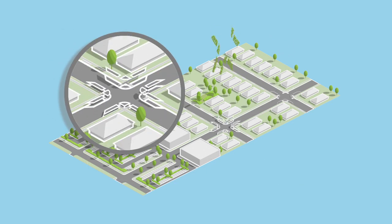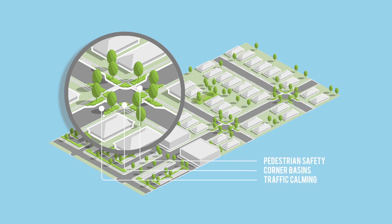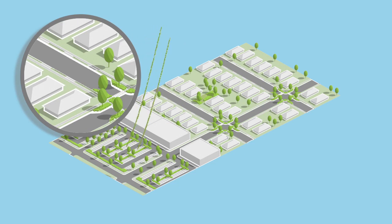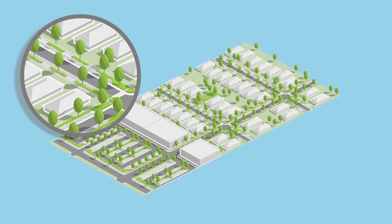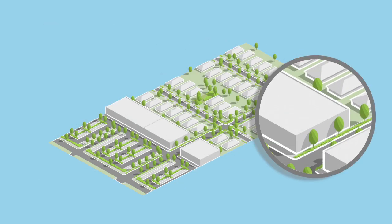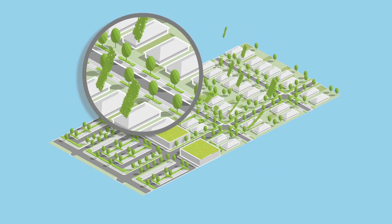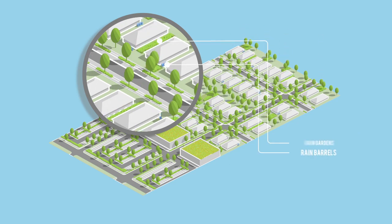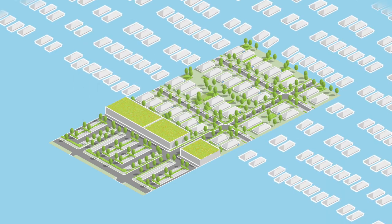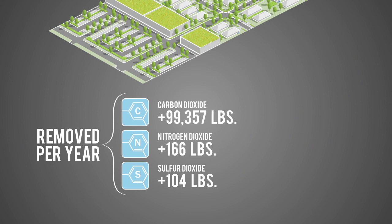Nearby intersections could be enhanced with water retention basins and provide traffic calming. Urban bioswales along the rights-of-way can offer substantial water storage capacity when coupled with porous parking lanes. Green roofs can extend the longevity of a roof as well as become an attractive water retention system. And residents can also participate by incorporating rain barrels and rain gardens onto their own landscape. The new layout means reduced flood risk for the entire neighborhood and increased resiliency for the surrounding community.